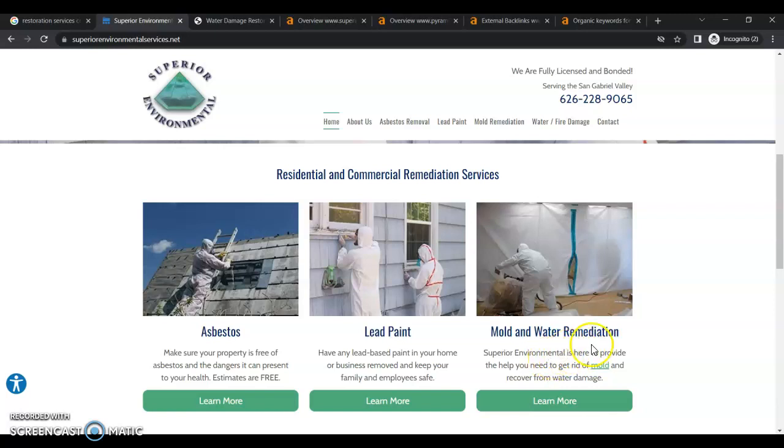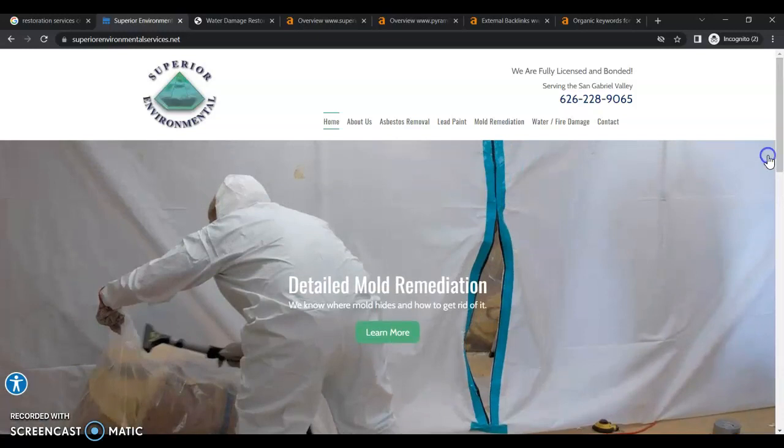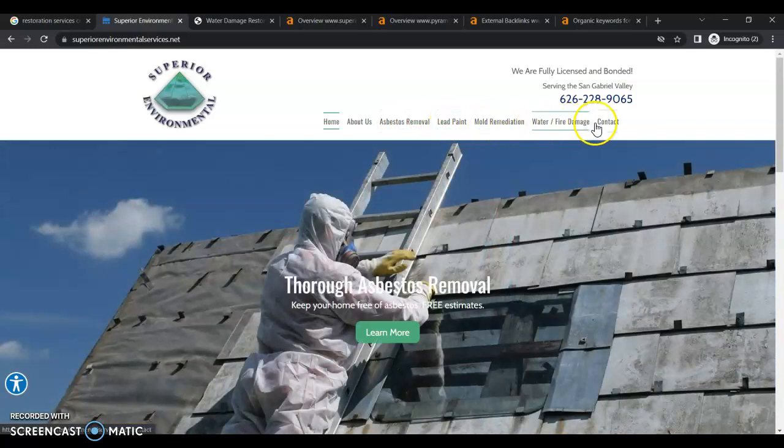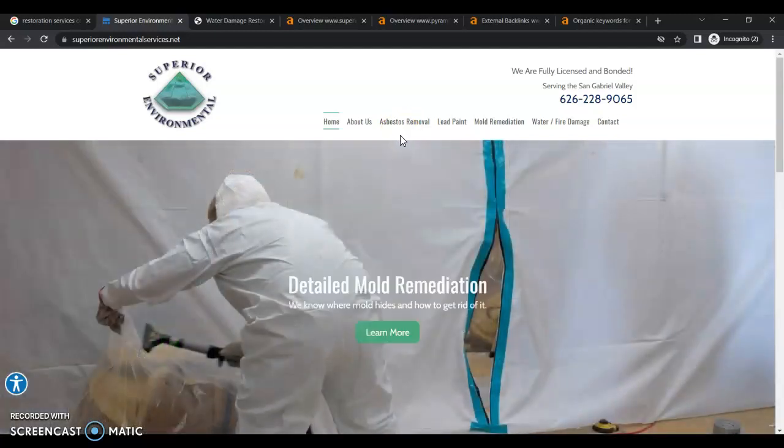Google does not rank your website based on appearance. They have robots called crawlers that go and index every single one of your pages, going through your content and indexing those keywords so that you can be found when customers are searching for those services in your service areas.